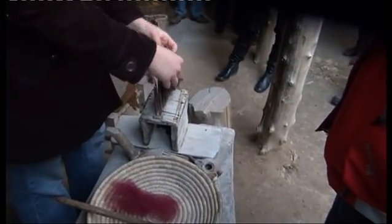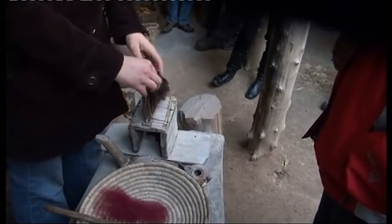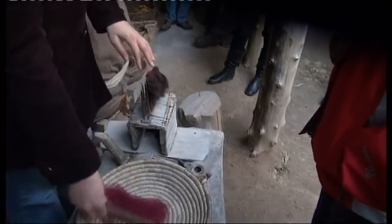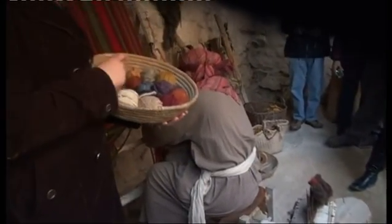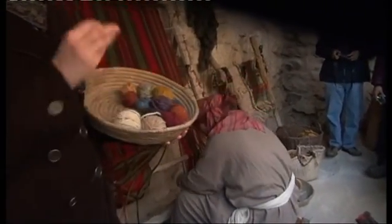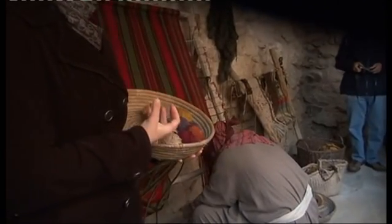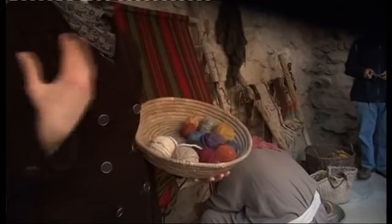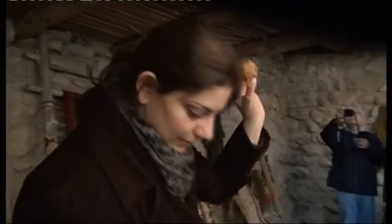What do you think they have to do next after carding? They can spin it, make the threads, or they can color it first. It's better to color before spinning. To make the colors, they boil the wool with water, add vinegar to it, because the vinegar makes the color stick more to the wool. But what gives the color itself? It's organic things from around the house. This one, for instance, was made by onion skin.